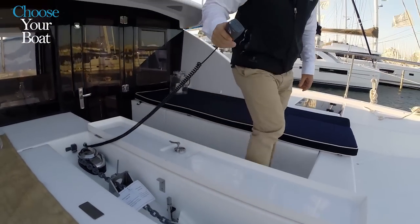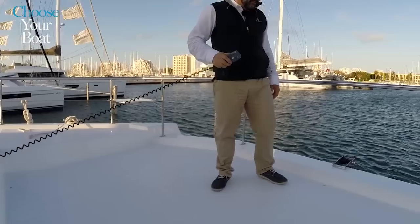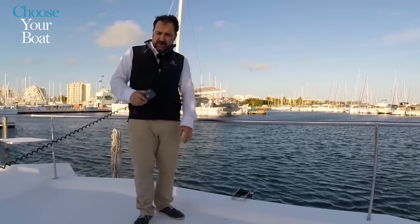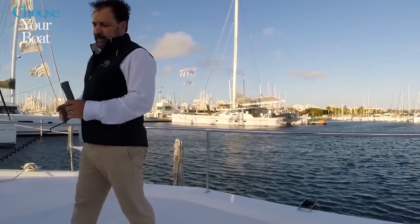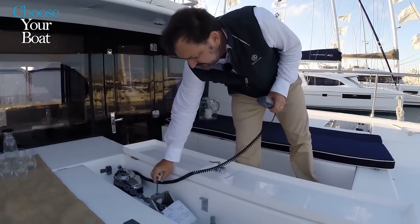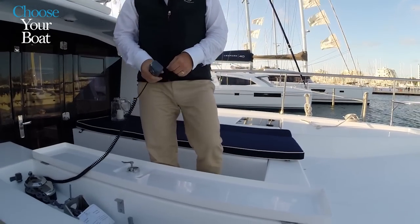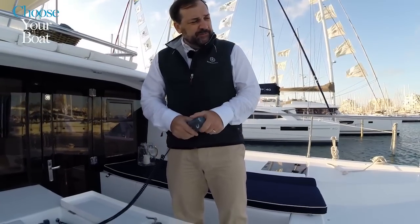We can also move forward to the front of the boat at the bow here and be able to see the anchor set as the boat starts going backwards as we set the anchor. There is a brake on the chain here, so once the anchor is set, we can put the brake on, and it's not going to wear down the windlass. And it's all clean. It's enclosed. There's no chain on the foredeck.